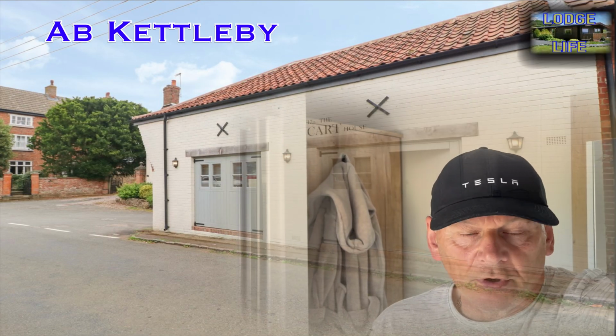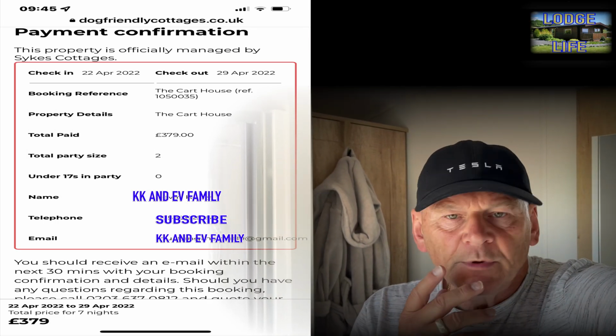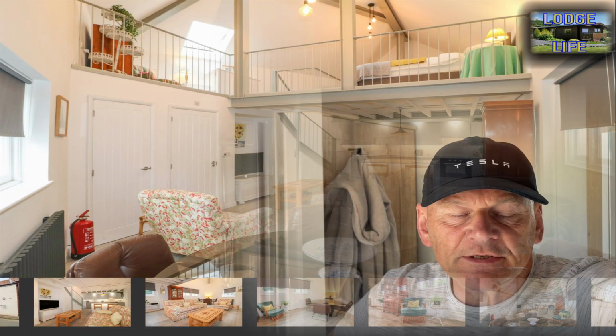So, with the lodge not completed, we decided that we had to find somewhere for 7 days. We decided on Ab Kettleby, which was quite central for our needs. Went there for 7 days, nice little place, nearly 400 quid, but it had to be done.